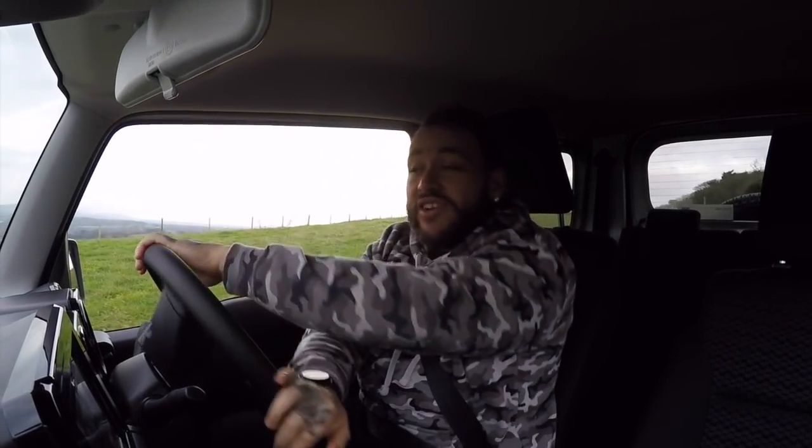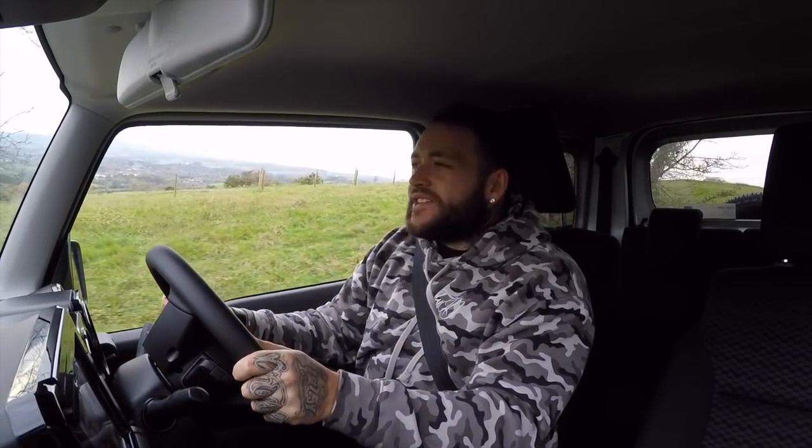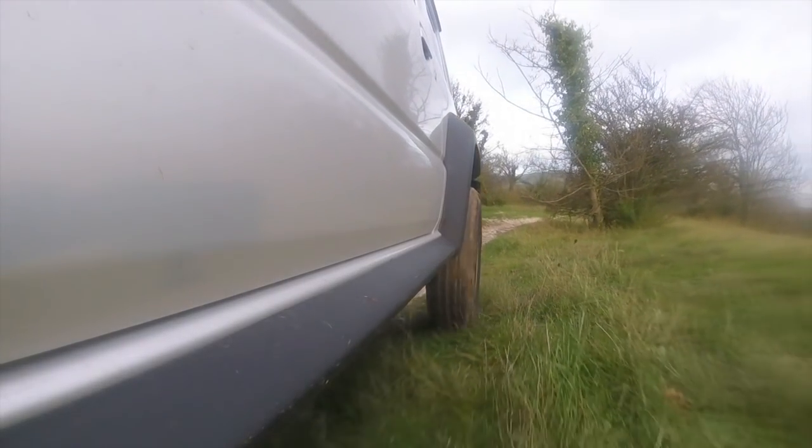Also, the steering is incredibly light, like hilariously light for what it is. It's impressive. So we come through here, nice bit of articulation there. It just does stuff with all the comfort as well.